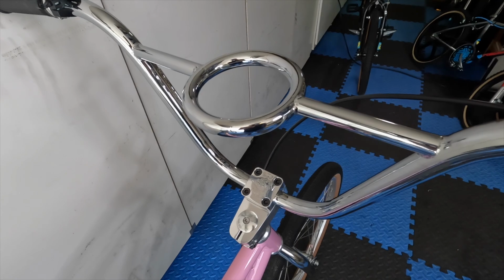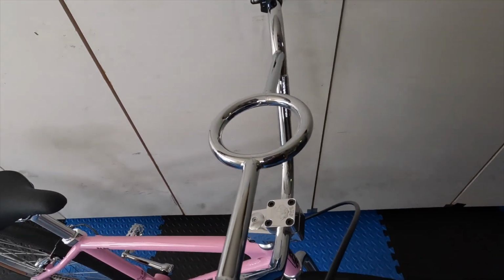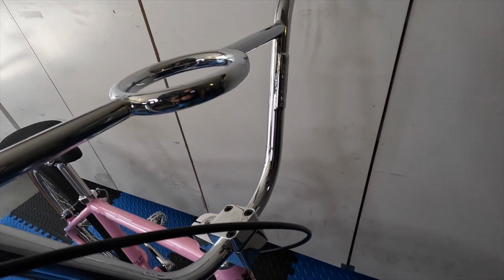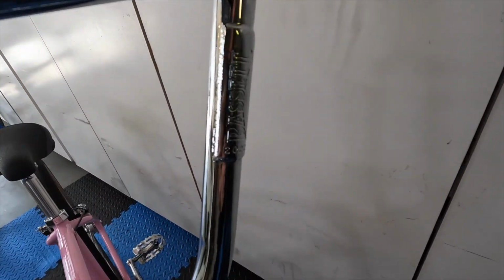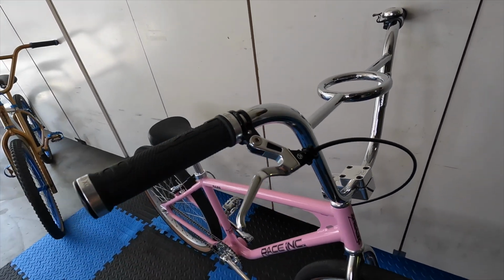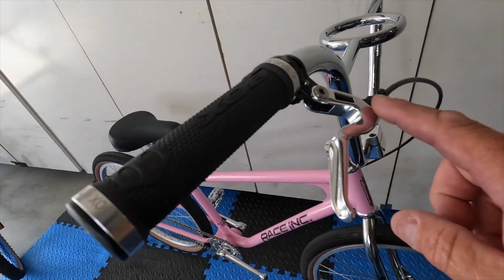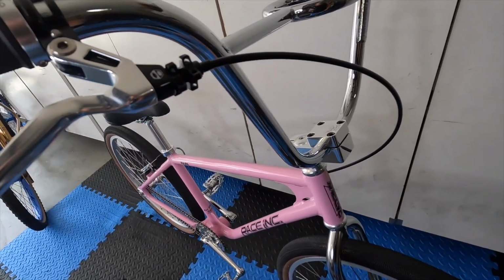These are Bassett Big Gulp style handlebars, reminiscent of the 80s CW Big Gulp bars or Slurpee bars. But these are Bassett's, and I bought them at Pedal Power BMX, and that's where you can get them if they have any left. They go real quick. Got some Box grips, Box component lever and brakes.